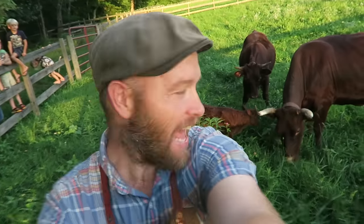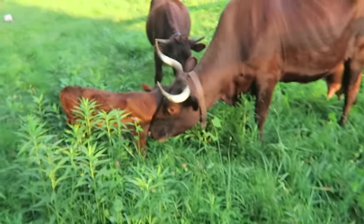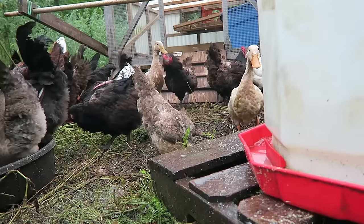Willow has had her calf. It's a little tiny heifer. She's doing a great job. We're out here checking it out.